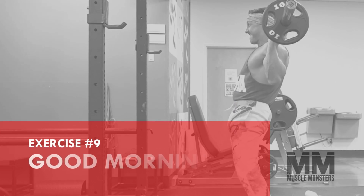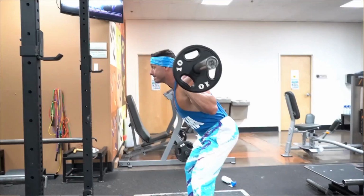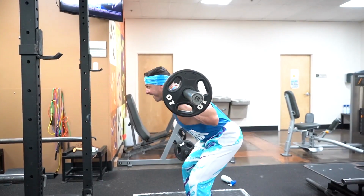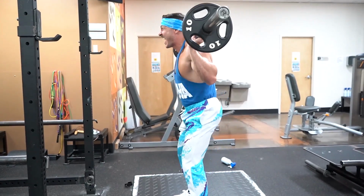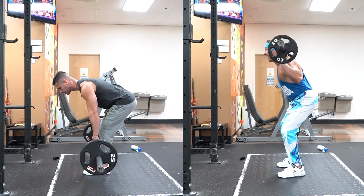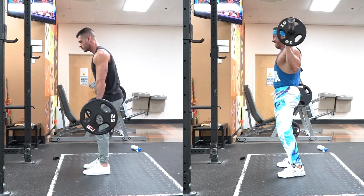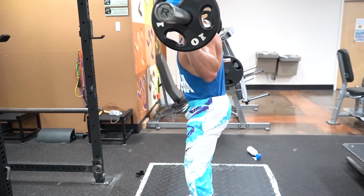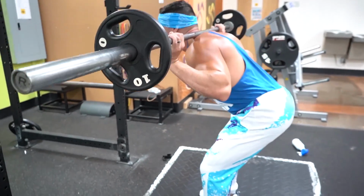Exercise number 9. Good mornings. These days, it's not likely you'll see many people performing this exercise, but in most cases, it's actually a great hamstring builder. In fact, it's very much like a Romanian deadlift. You hip hinge and activate your hamstrings and glutes. The problem is, most guys just aren't capable of doing it safely.